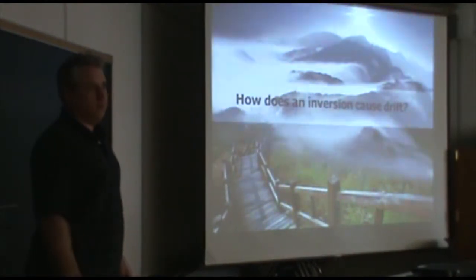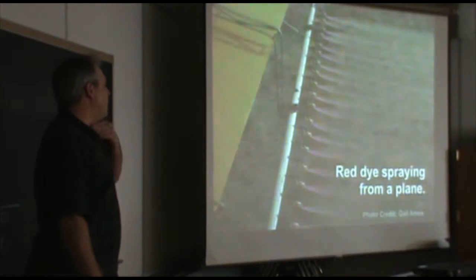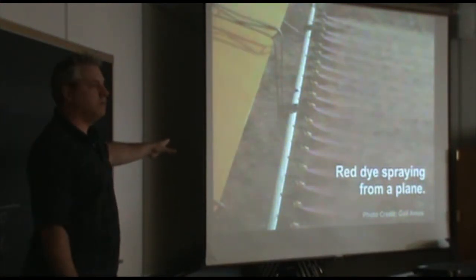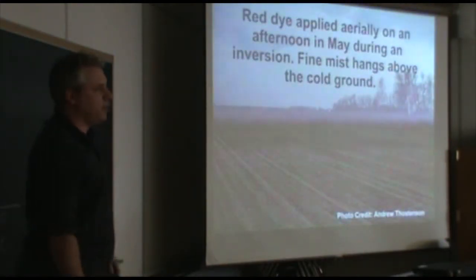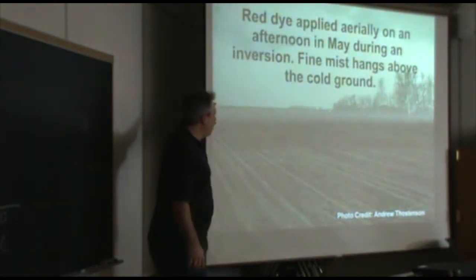Why do we care? How does that cause drift? They did this really neat thing. This is from a buddy of mine in Washington. They sprayed rhodamine dye during some aerial application calibration tests. That's just red dye coming out of a plane. They did it during an inversion. And it's a little clearer up here on the screen. There is a layer of pink at about neck high. And it's just sitting there.